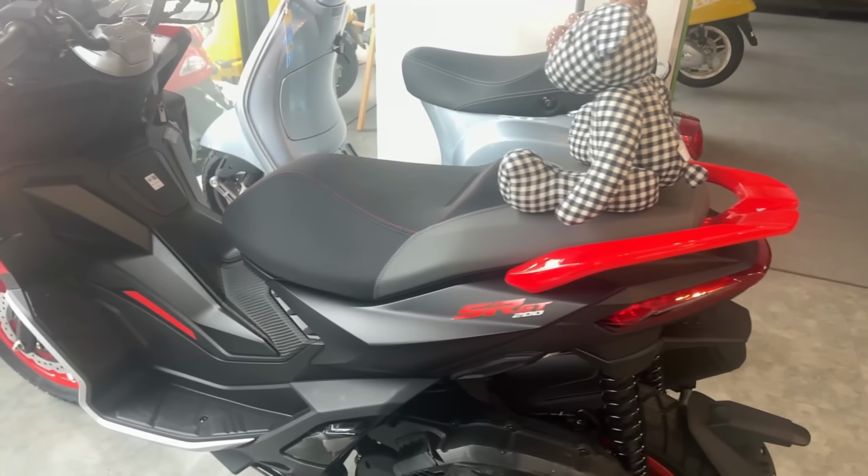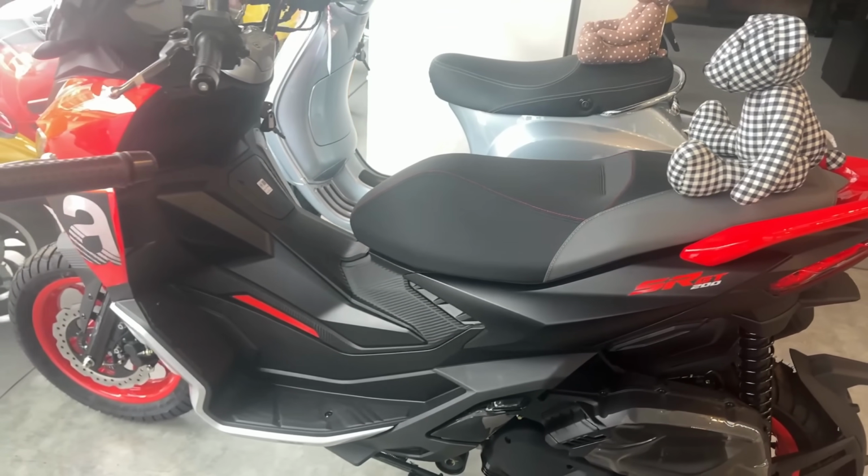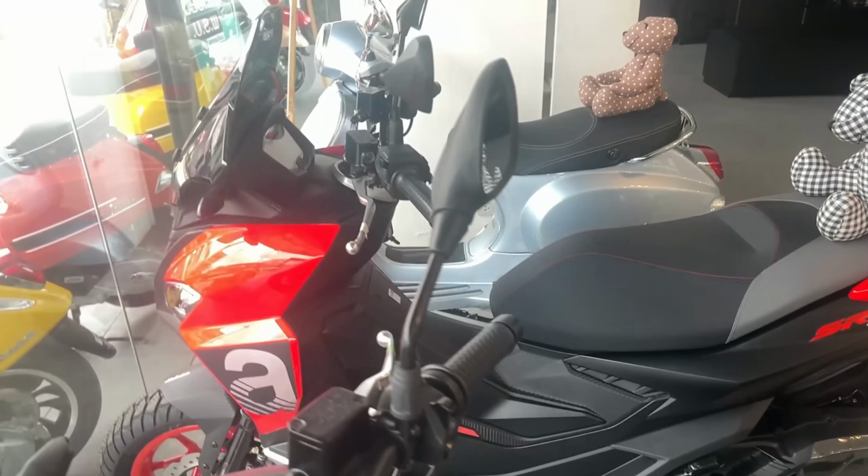Disc brakes front and back, and the tires are somewhat of a meaty terrain type tire for maybe an occasional dirt or gravel road. I think it might be an option for some. They come in a couple different colors. You've got the racing red, you've got a yellow one, and the cheap one is the silver one. So when I say cheap, none of them are cheap.